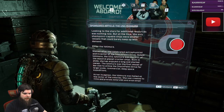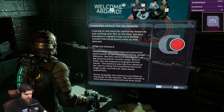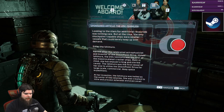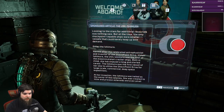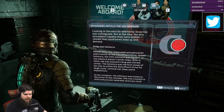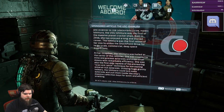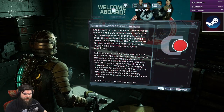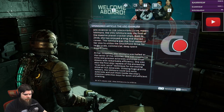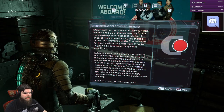Enter the Ishimura, named after the celebrated astrophysicist and inventor of the shock point drive, Hideki Ishimura. The USG Ishimura was the first of the massive planet cracker ships built in 2446. She has enjoyed a long and storied career. The Ishimura was the first vessel of her size to utilize the shock point drive for large-scale commercial deep space expeditions. At her inception, the Ishimura was hailed as the savior of the colonies. She was created to mine and process asteroids and even small moons with remarkable efficiency. She was also the first ship capable of pioneering scanning.